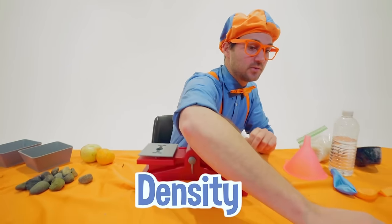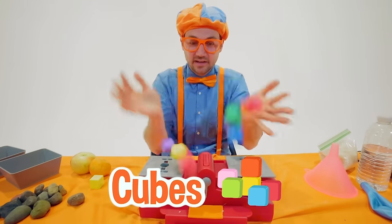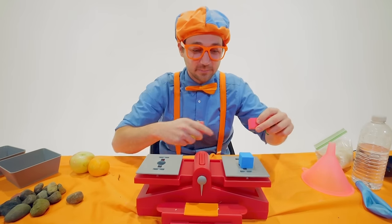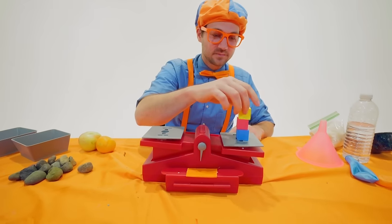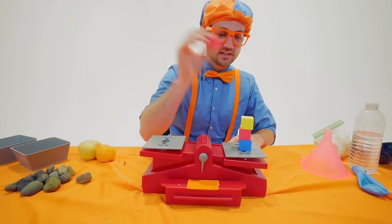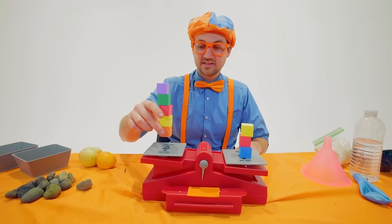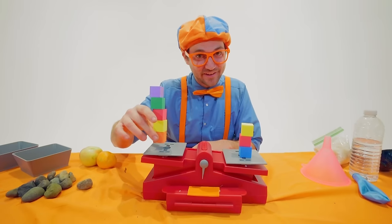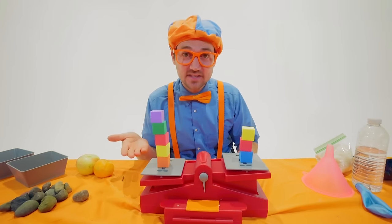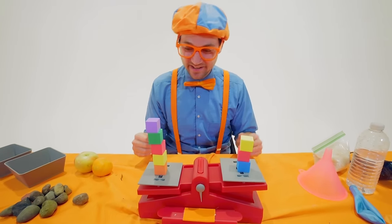Yeah, let's see here. Ooh, look at these. Wow, these are cubes. And they actually are pretty light. Wow, see, even one barely even tipped the scale. Okay, so let's go like this. There are four on that side. Actually, let's do three. Now the same cubes on this side. Let's do five. Which one do you think will be heavier? Yeah. You're right! Five cubes of the same size and same weight is heavier than three cubes of the same size and weight. Whoa.